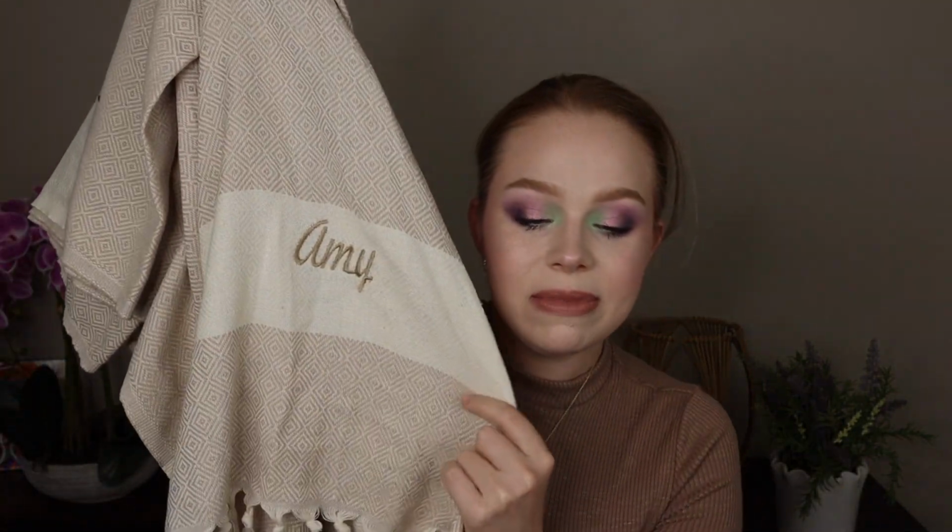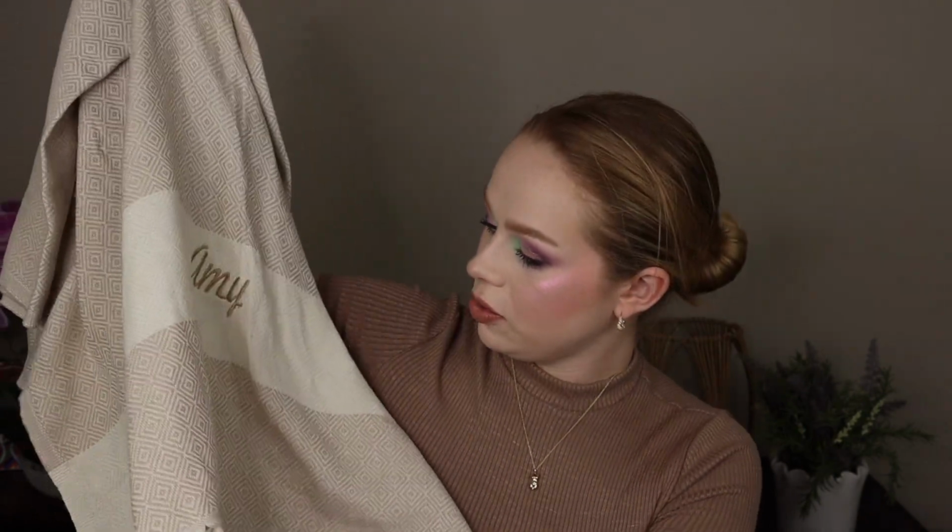And then lastly, oh, I almost forgot something. I need to go run to my bedroom because I kind of have things everywhere, but they also gave us a beach towel that had our name embroidered, which is so cute. I can't wait to go to the beach and use this.